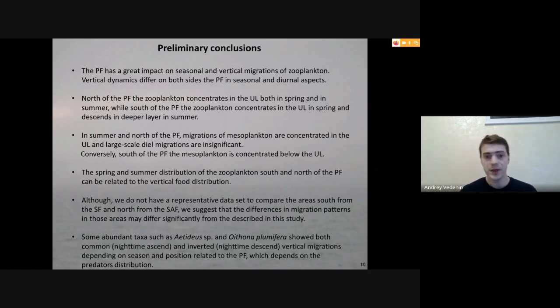And conversely, south from the PF, the zooplankton concentrates below. The spring and summer distribution of zooplankton south and north from the polar front can be possibly related to the vertical food distribution, but further investigations are needed to confirm this. Although we didn't have a representative data set to compare the areas beyond the fronts shown in the study area, I mean south from the southern ACC front and north from the subantarctic front, we can suggest that the differences in migration patterns in those areas can differ even more significantly from the described in this study.